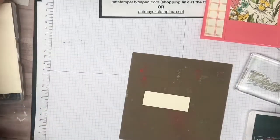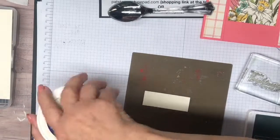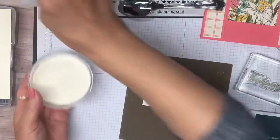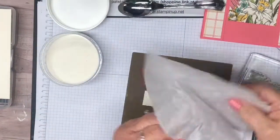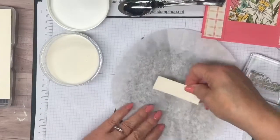So I'm going to use clear embossing powder. So let's get that ready. I've got this big jar of it, and I'm going to use a coffee filter. So that's a good way to use it too.